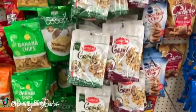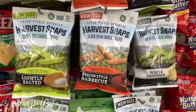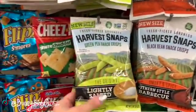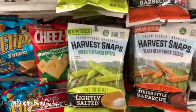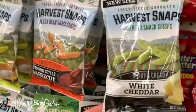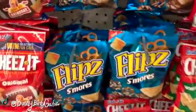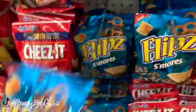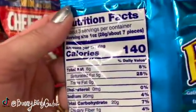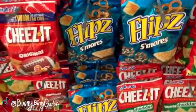We have a lot of granolas over here. Southern style barbecue black bean snack crisps. Those are definitely new. And also the lightly salted green pea snacks are here. We also have white cheddar. So many new things for fall. Oh my gosh, you guys, look at these. The Flips s'mores covered pretzels, no way. And what is this looking like? Here are the nutrition facts. 7 pieces, 140 calories, and 5 grams of saturated fat.